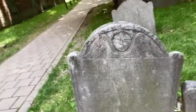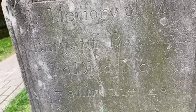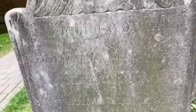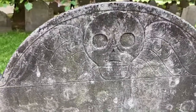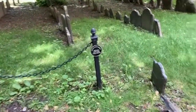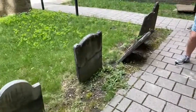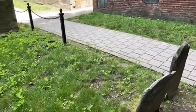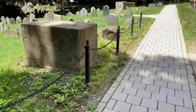Look at this one here. See, it's really faded. 17, is that 1770s? Yeah, it might be. There's definitely very, very old tombstones here, from the 1600s. You can see here's the Death's Head again. There's a lot of tombstones with that symbol on it. A lot of these have it. And it does say, please stay off the grass. Very strict about approaching these tombstones. Let's walk over here. We'll try to get to the King's Chapel one also, which is literally just a block away.